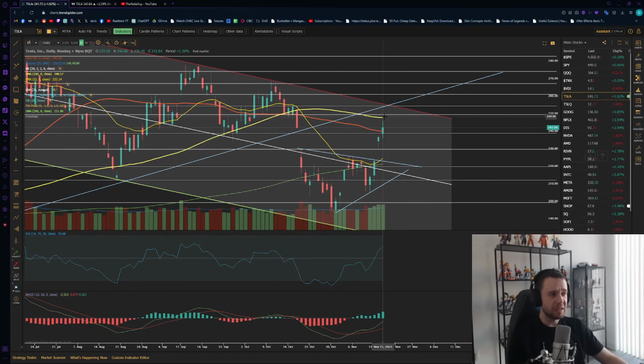Like it's hard to look at this and be like, yeah, Tesla's going to go back down to 200. At least as it looks right now. Like it really is hard to see that. Honestly, it really is. So that's kind of the main thing I'm looking at there as well.